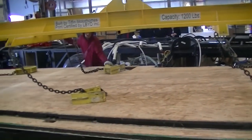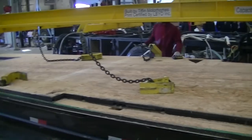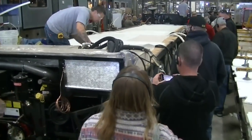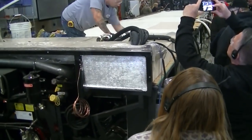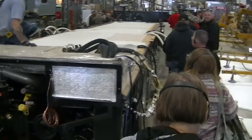And then these are the clamps they use to lift the floor. You'll see this gentleman putting these clamps underneath, and then they raise this up and lift that whole piece. And that is a 40-foot piece of plywood, basically, that has only one seam in it. And they lift it right into place.